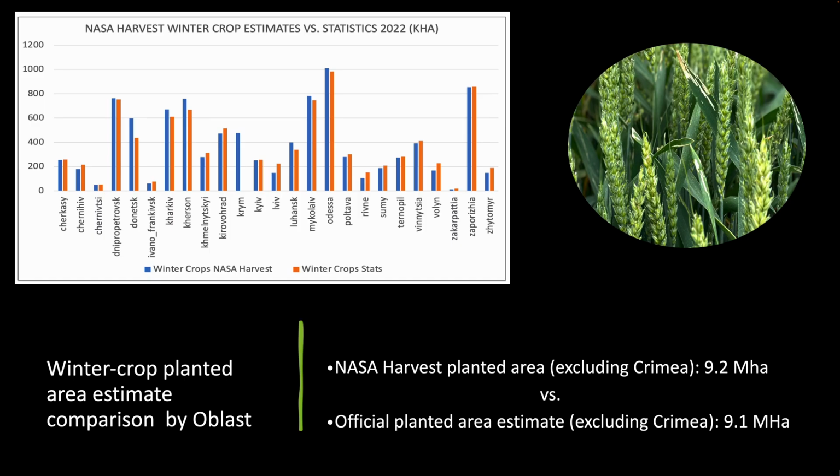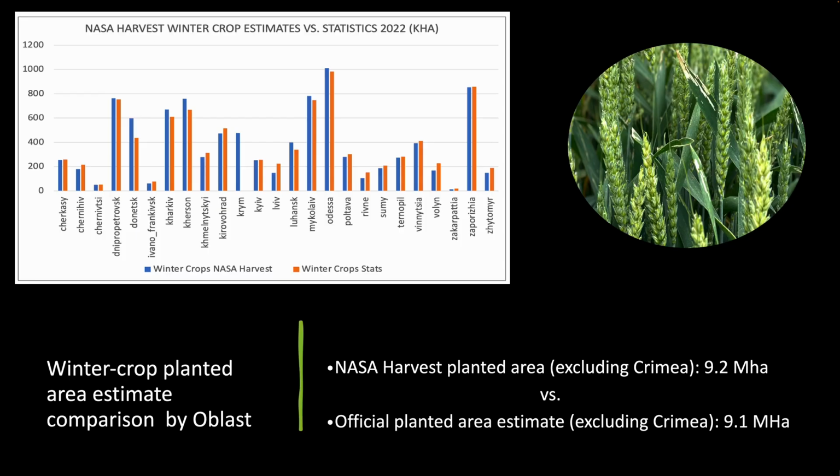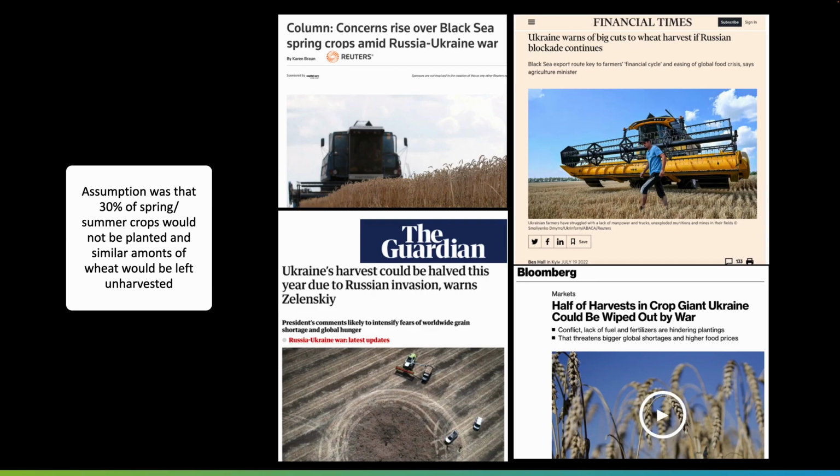So we compared our planted area estimates of winter crops for the 2022 season to the official statistics that were released prior to the war, as winter crops, largely winter wheat, were planted in the fall prior to the start of the war. So we could build confidence in these assessments and in being able to specifically monitor what was happening in the occupied territories. And here I'm showing a comparison of our planted area estimates versus the official estimates at the oblast level. So we were then asked to resolve two major uncertainties.